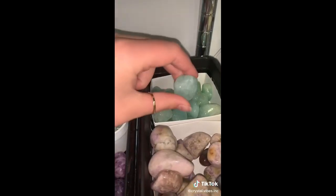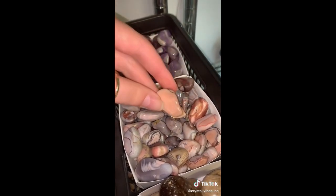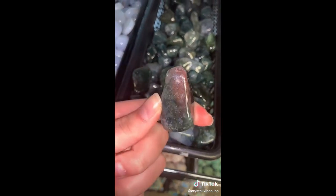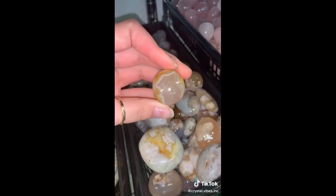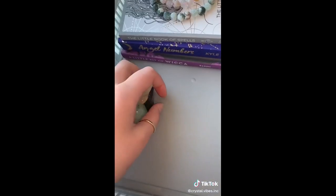A blue prehnite tumblestone. A gorgeous pink Botswana agate tumble. Look at how cool this moss agate tumble is. It has red and purple. A large flower agate tumblestone, and I love this one with the quartz vein and the color. Really beautiful. One polished selenite / satin spar heart.